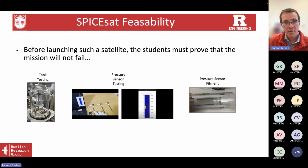Even before launching the satellite, we must demonstrate that we can launch a satellite and collect some good data, right? The Air Force is not going to fund us and fund our launch if we don't prove that this mission is viable. So for that, we had to do a lot of things. One of them is, for example, to use a vacuum chamber to make sure that the tank is not going to leak.